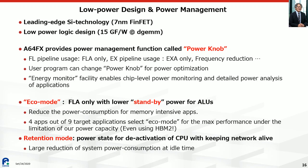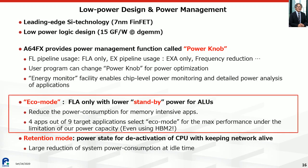And also we can change the clock frequency and memory access rate, and we call these switches the power knob. So users can use these power knobs for power optimization. And energy monitor facilities can give detailed information about the power consumption at runtime. So we found the power reduction is not so large by just switching off one floating point pipe, FLA only.